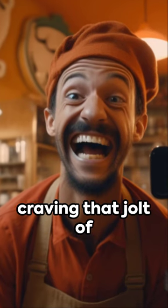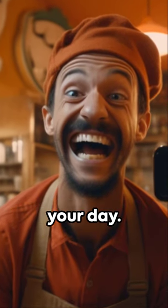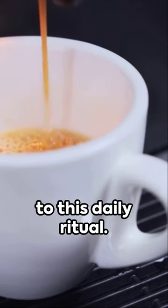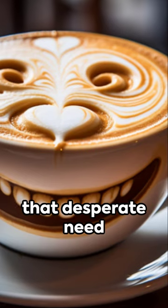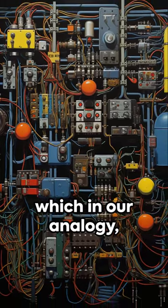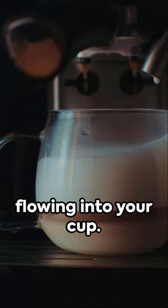Imagine waking up craving that jolt of caffeine to kickstart your day. Ohm's law in electricity is surprisingly similar to this daily ritual. Picture voltage as that desperate need for caffeine. It's the force driving the current, which in our analogy is the coffee itself flowing into your cup.